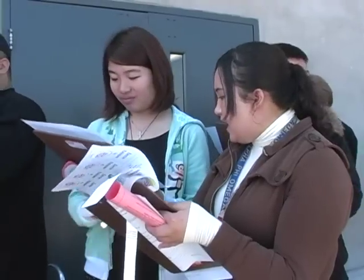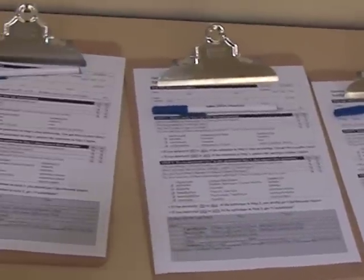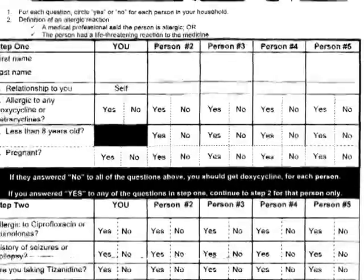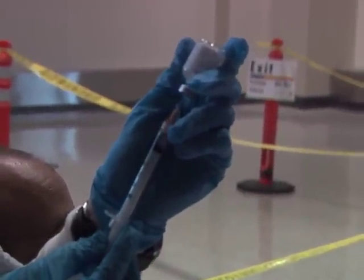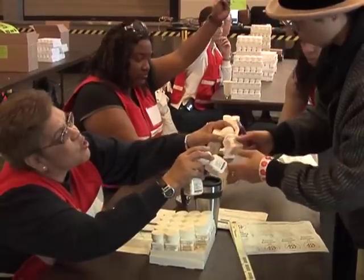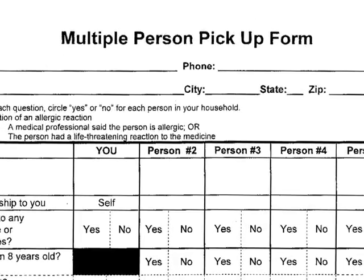In large pods, clients will have to fill out forms while standing. Forms should be preset on clipboards with plenty of spare pens or pencils. Patient information forms will vary depending on the incident. For an injectable vaccine pod, only those who show up in person can receive treatment. In contrast, for anthrax, one person can pick up medication for others, so those forms allow for multi-person pickup.